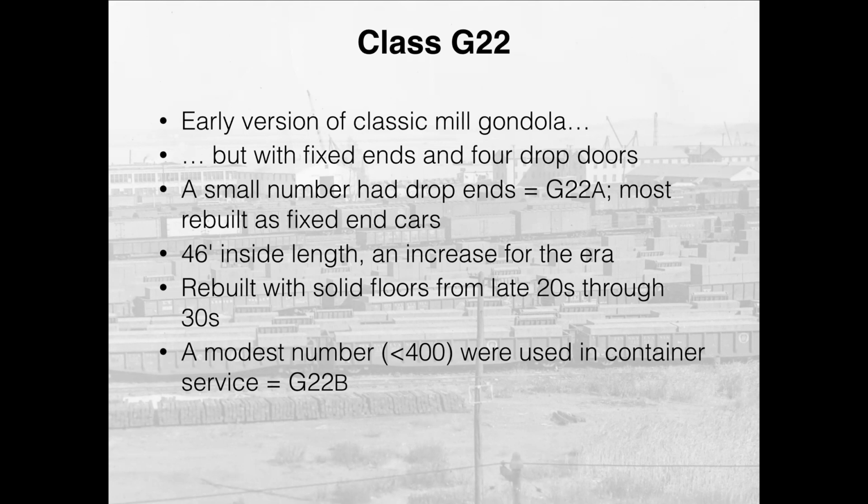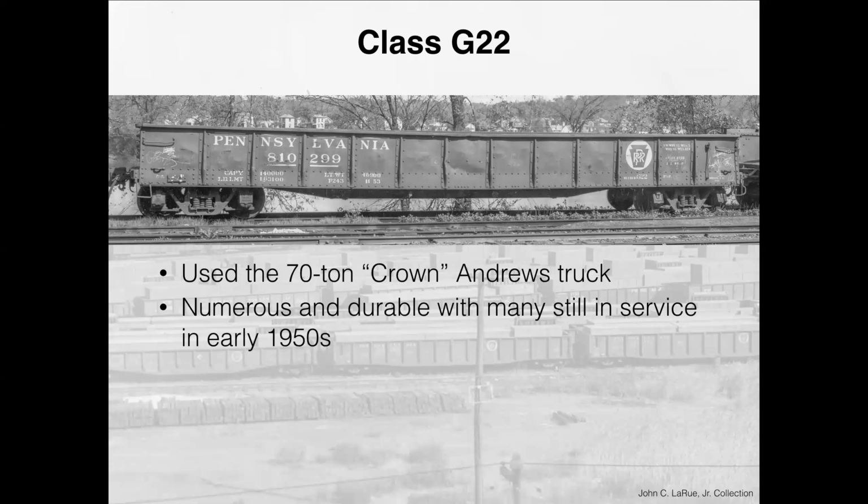These were built in the teens, just before World War I, along with a gon that was built by the Wheeling and Lake Erie. These and that Wheeling and Lake Erie gon really provided a lot of the influence for the USRA 70-ton mill gon of the World War I era. And these came with 4 drop doors, but most of those were rebuilt to solid floors in the late 20s through the 30s. So from my perspective, as someone who's doing the early 50s, I would have a flat, tight floor. And some of these were used in container service, which a lot of us have seen photos of because that was certainly an interesting look.